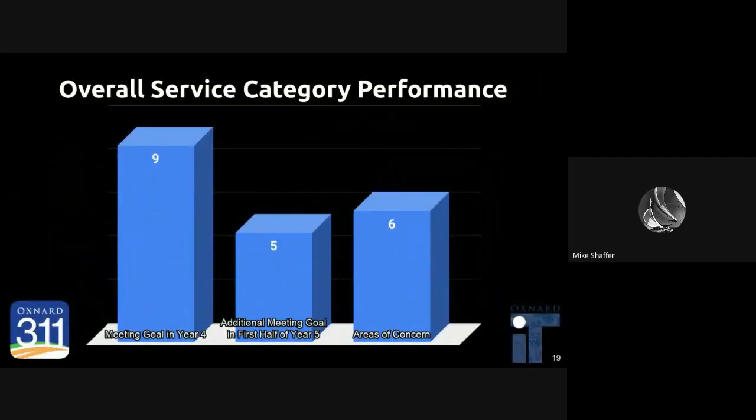So overall, we have 9 request types that are meeting their goal in year 4. And then moving into year 5, we see an additional 5 request types that are meeting their goal, and that's for the first half of year 5. So that leaves us really with 6 request types that are kind of an area of concern.